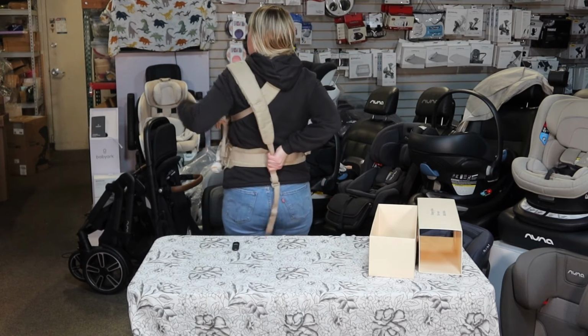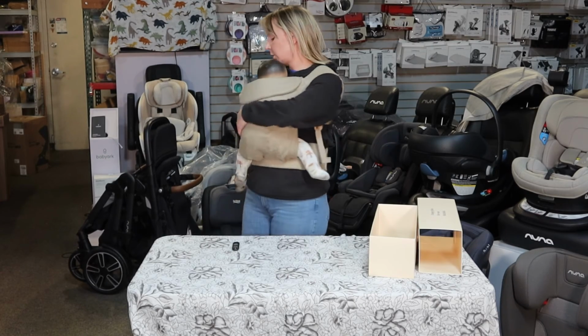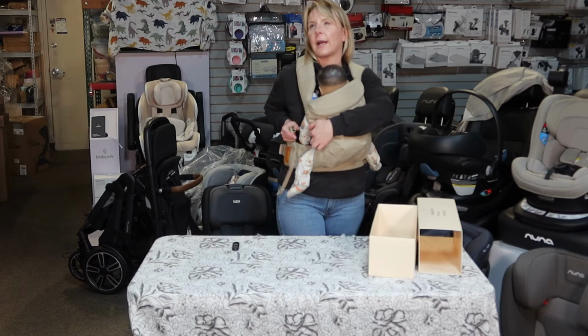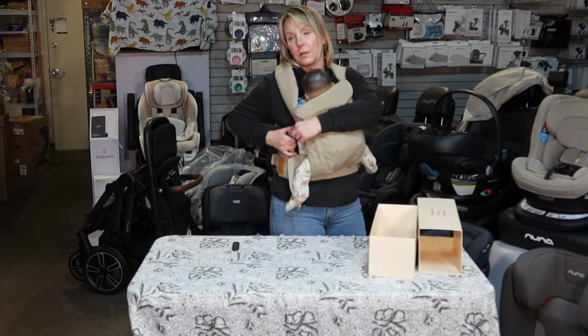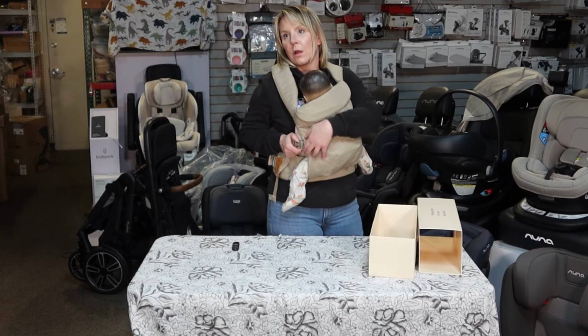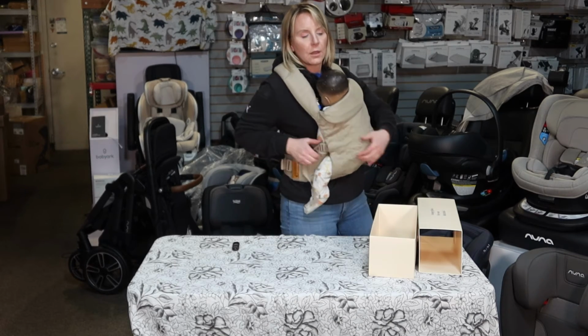So, found it, pulling on it just to make sure it's attached nicely. Getting the padding correct. This will hook up. I'm going to loosen it. There we go. Make sure it goes over baby's leg. Hook it up. It'll click.